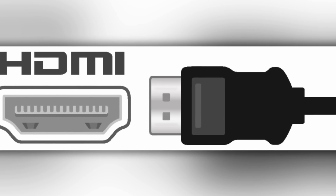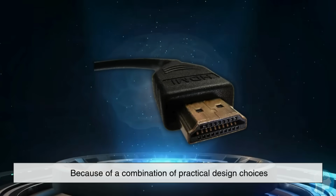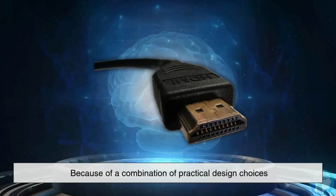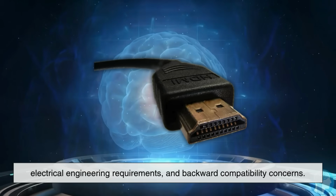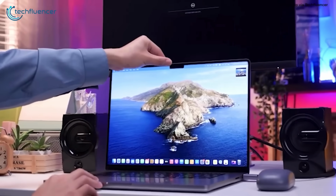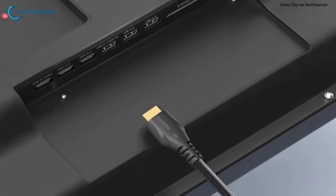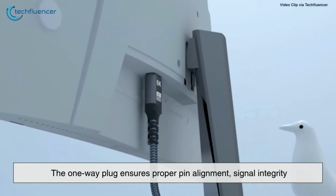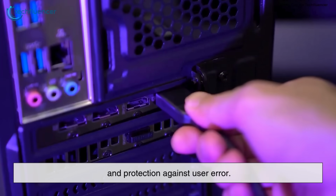So there you have it. HDMI cables only plug in one way because of a combination of practical design choices, electrical engineering requirements, and backward compatibility concerns. While it might not be the most convenient connector in the world, it does its job, and it does it reliably. The one-way plug ensures proper pin alignment, signal integrity, and protection against user error.